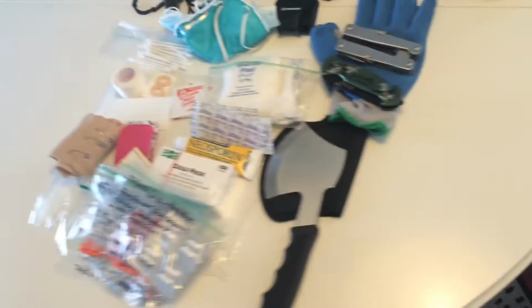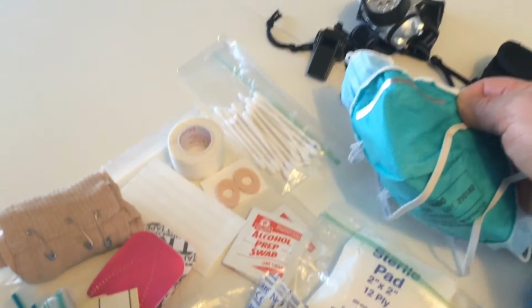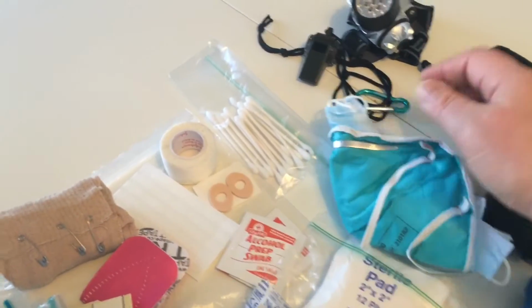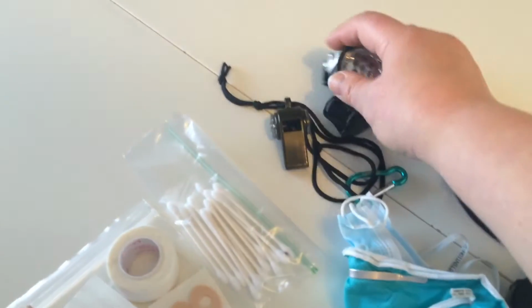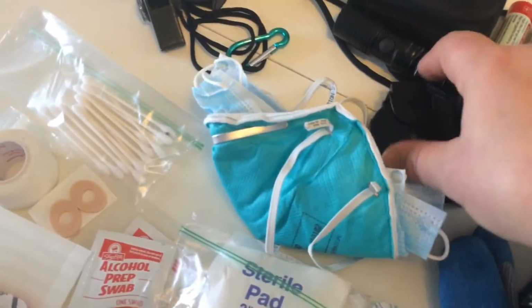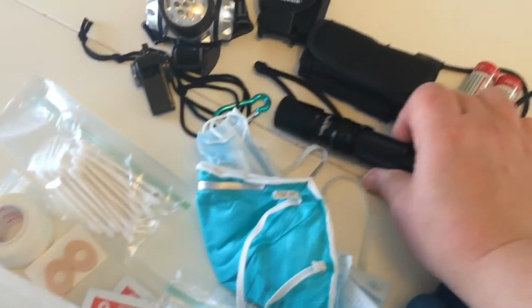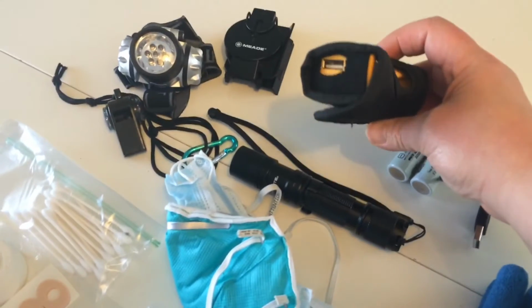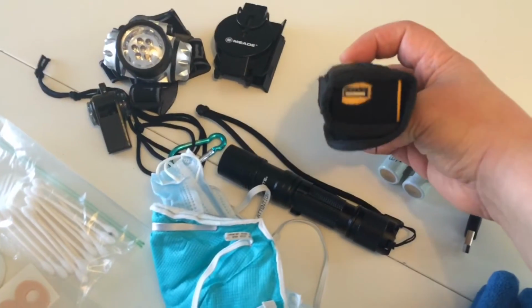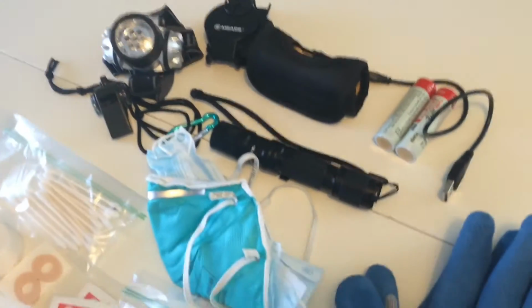Also included in this is a dust mask or an N95 mask, which is good if the air quality is poor or if people are sick and you don't want to get sick. A whistle that has a compass and a thermometer on it, a headlamp, a real compass, and then a Thrunite TN12 flashlight with rechargeable batteries, the charger, and the charger cord. This charger is nice because you can use it as a battery backup.